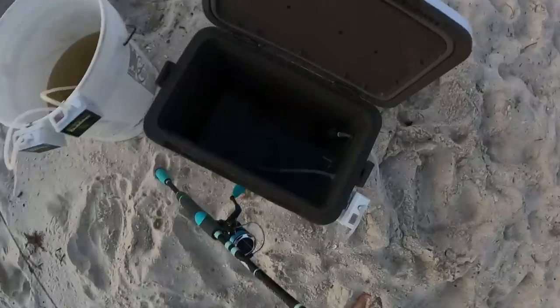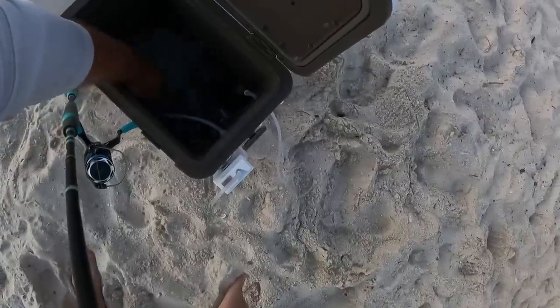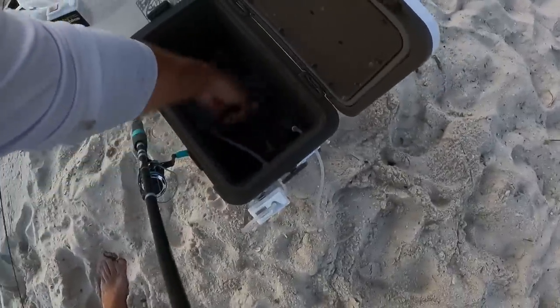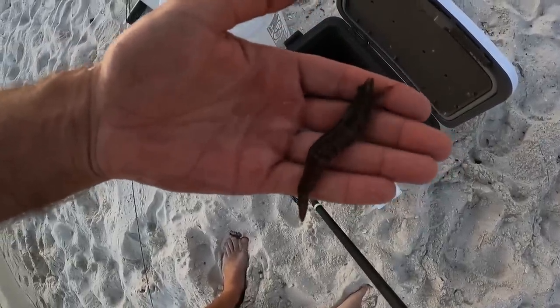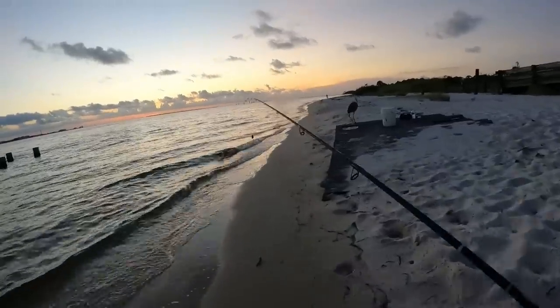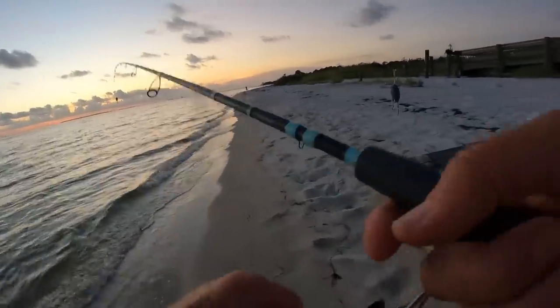But let's not waste any more time. Let's get started. Folks, Tony was nice enough to grab bait this morning, and so we have a bunch of little, woo, come here, just kidding. We got a bunch of live shrimp like that, and I'm gonna start by throwing one of those on. Fred is already here this morning, look at him. He is always around.